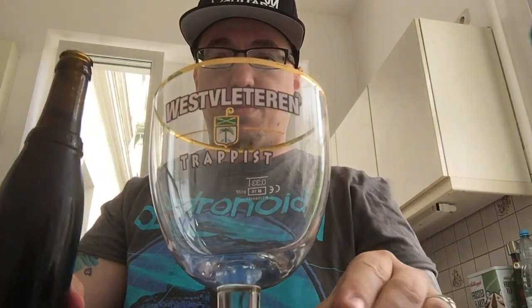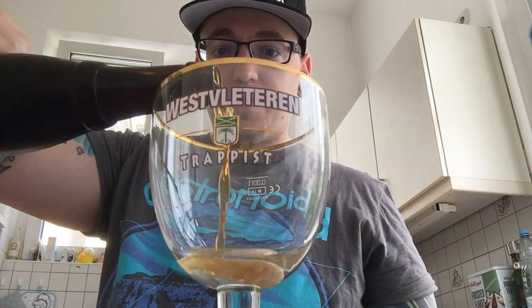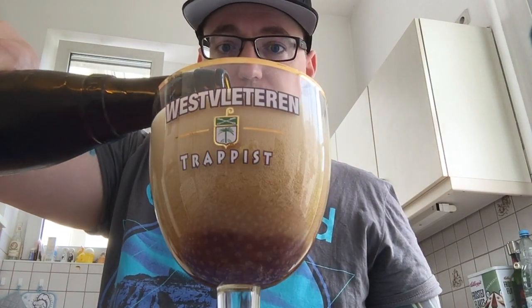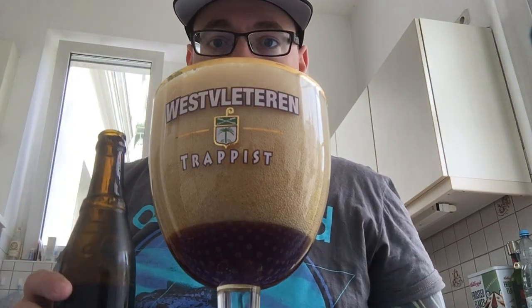So, this is going to be super duper special. And I absolutely cannot wait to try the #1 beer in the world. Let's see if it holds up to that reputation. The pour, very dark, a very rich brown, creamy tan head.